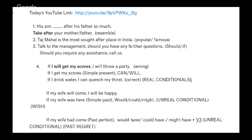So let's come to now, how many types of conditionals did we talk about here? Three conditionals. Number one, real conditional statement. Number two, unreal conditional statement, but when we talk about future wish. And number three, another type of unreal conditional statement when we talk about past regret. Teen cheeze humne yahan pe seekhi hai, and all three sentences have got different rules. Is it clear? You see my point here? Did you understand this one?